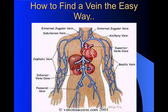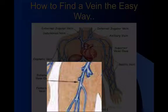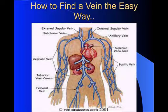So today we're going to talk about a few different veins. We're going to talk about access to the internal jugular vein. We will talk about the subclavian vein access as well as the femoral vein access. Peripherally, we will teach you how to cannulate the cephalic vein as well as the basilic vein and deep brachial veins.